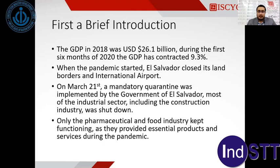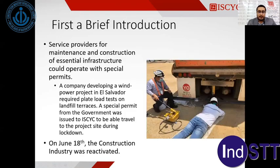When the pandemic started, our borders were immediately closed, both land, airport, and sea as well. On March 21st, a mandatory quarantine was implemented by the government of El Salvador. Most of the industrial sector, including the construction industry, was shut down. Only the pharmaceutical and food industry kept functioning as they provided essential products and services during the pandemic. Service providers for maintenance and construction of essential infrastructure could operate with special permits.